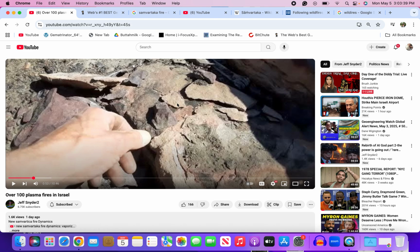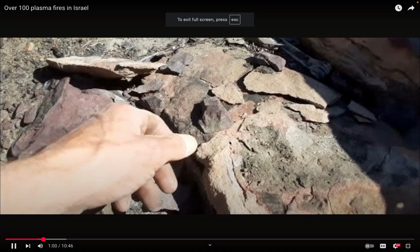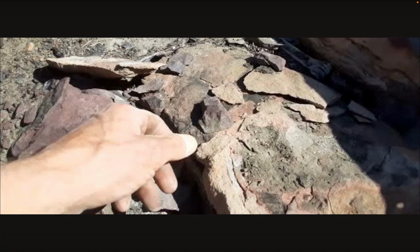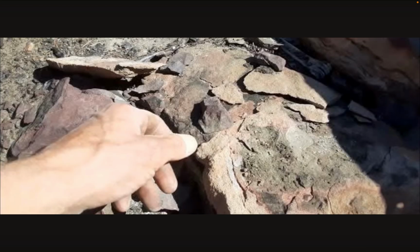And I know in this community, perhaps we're thinking they're directed energy weapons. Perhaps there's some kind of weapon, but perhaps they're not. I'm not sure. I'm open to that. Two things that I'm going to show you a duplicate of here. One, that the top part of the tree had fallen over, the leaves were unburned, and the tree only burned from the center. And two, you heard him saying, it looks like it burned all the way down into the ground. Here's a couple minutes from a video titled New Samvartaka Fire Dynamics, Vaporized Root Systems, Shattered Rocks, and other stuff. We're just going to watch a couple minutes of this and then get back to the Brush Junkie coverage of the Israel fires.